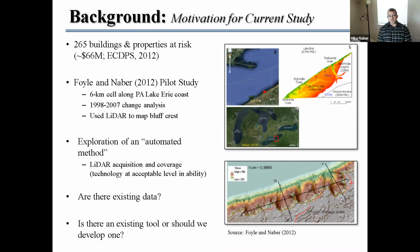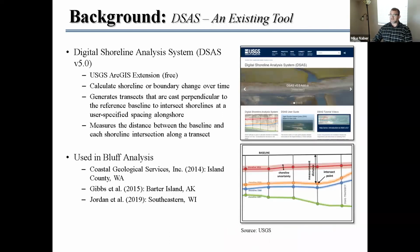We also wanted to look at what other data is available, and if the data that we used, say back with the 2012 study from 1998 or the 2007, would be useful to look at and use with current data that has been run since then as well. So we also started to look around to see if there were tools available for us to use to do this automation instead of this manual delineation. And we found some good things, of course.